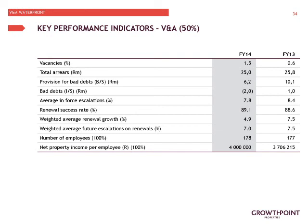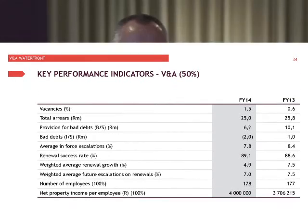We managed to recover those monies, and we've reversed the bad debt provision. Average in-force escalation, 7.8. Renewal success rate, 89. Weighted average renewal growth rate at 4.9. Weighted average future escalations at 7. We've got 178 employees down there at the waterfront, and the income per employee at about 4 million.